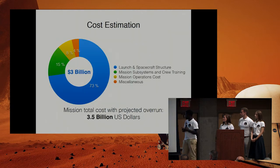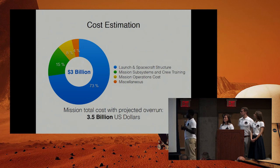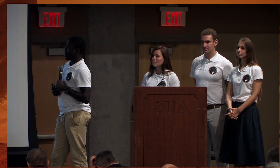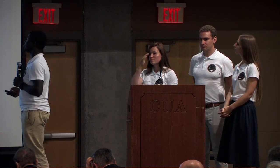So for cost estimation, here is a very brief overview of what the costs look like for launch and spacecraft structure, and for the mission subsystems, mission operations cost, and miscellaneous cost. We have a total cost of about $3 billion, so we added a window of about 15 to 20% for inflation and also for cost overruns to get a final of about $3.5 billion for the final cost.